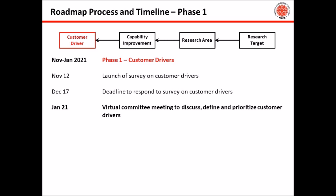The meeting objective will be to review the survey data and then discuss, define, and prioritize a list of customer drivers that will be used to drive the remaining elements of the roadmap. That will be the end of Phase 1.